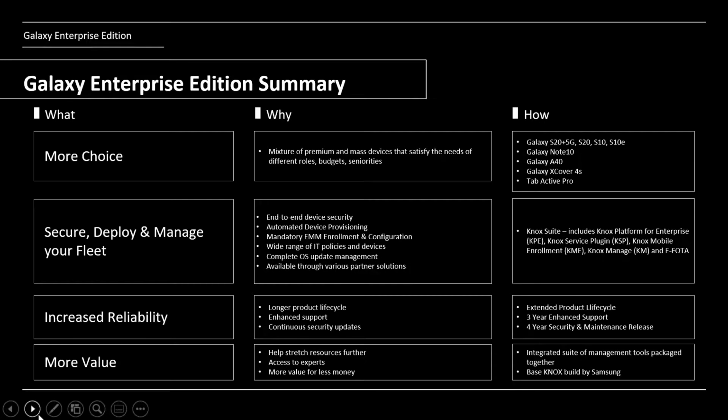So in summary, to break it down, Galaxy Enterprise Edition: what, why, and how. As I mentioned, more choice. We've got a batch of devices available, ready in terms of what spec you need, what you want the device to do, and in terms of price point. In terms of securely deploying and managing your fleet, we've got the Knox Suite, which includes the Knox Platform for Enterprise, the Knox Service Plugin, the Knox Mobile Enrollment, Knox Manage, and ePhoto. Now bear in mind, when you buy an Enterprise Edition device, you get the Knox Suite free for 1 year. Any additional 2 to 3 years is an additional charge.